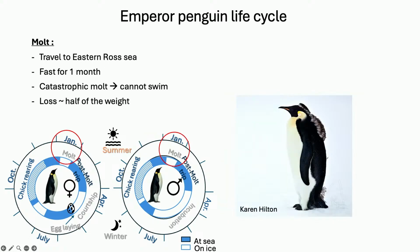And for the adults, in January, for the Ross Sea penguins, they will mostly travel to the eastern Ross Sea, where they will go back on ice, and they will fast for one month, and they will be performing their catastrophic molt. So they're losing all their old feathers and regrowing new ones. During this period, they cannot swim, and they will lose almost half of their weight.